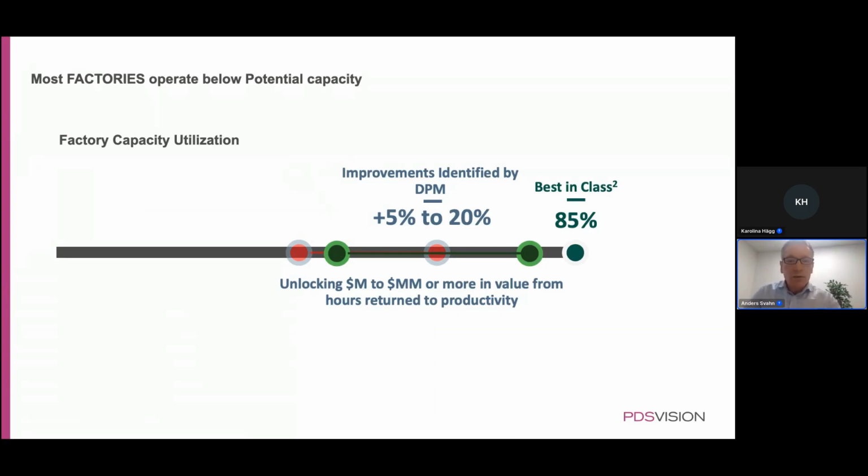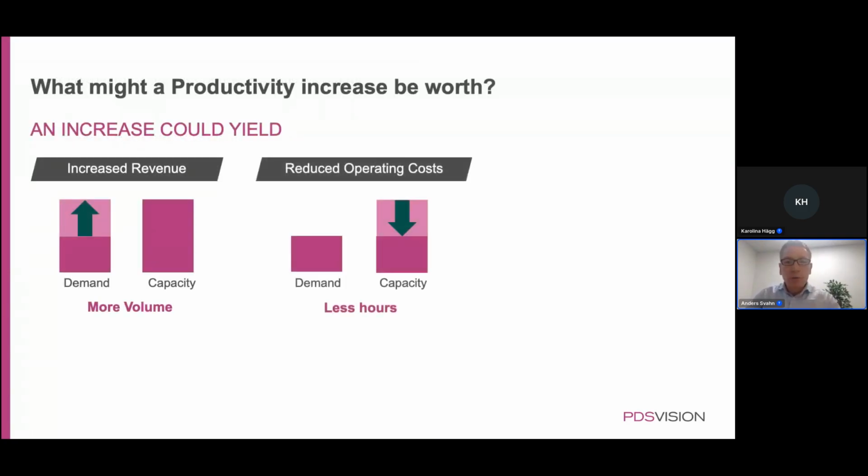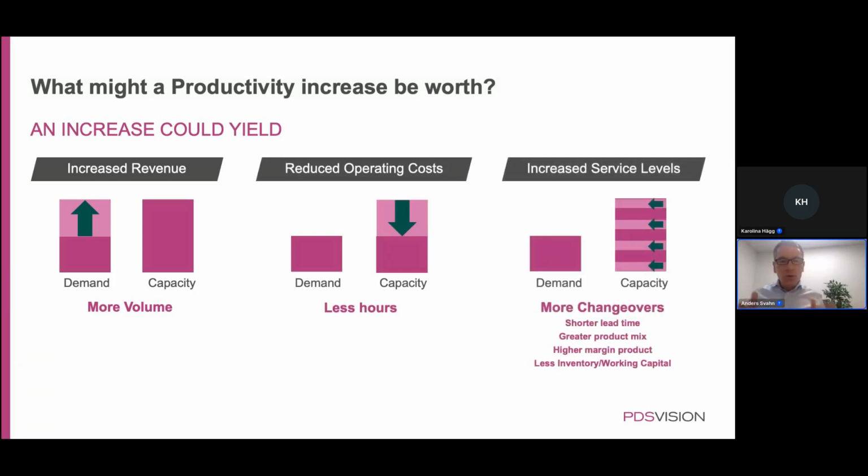So, 5, 10% or 20% is a percentage. Let's make that more real for you. Looking at what that might be as a value for a company when you improve those 5 to 20%, you need to immediately link that to profit and loss. On the left side, maintaining the same cost, we can increase the volume to meet demand. So this could be growth. The middle column is the same volume. We have the demand, but we can reduce the cost. So we are working in either the numerator or the denominator of cost per unit in the first two columns.